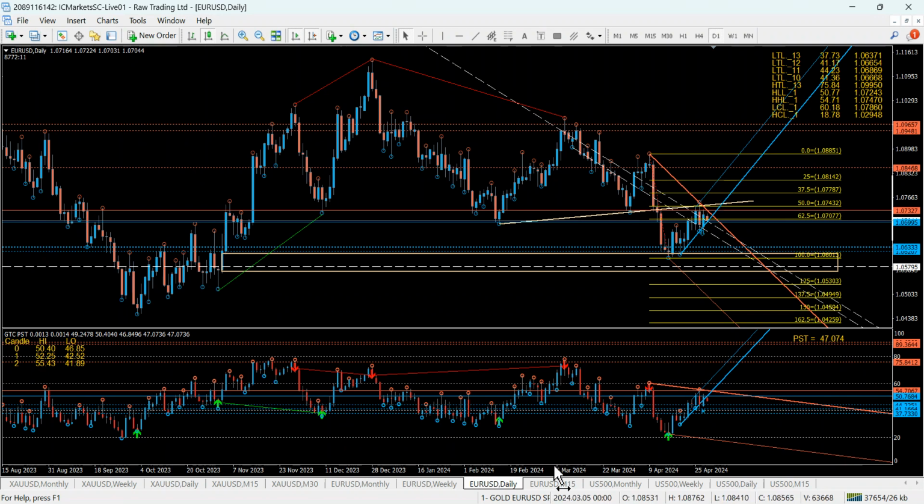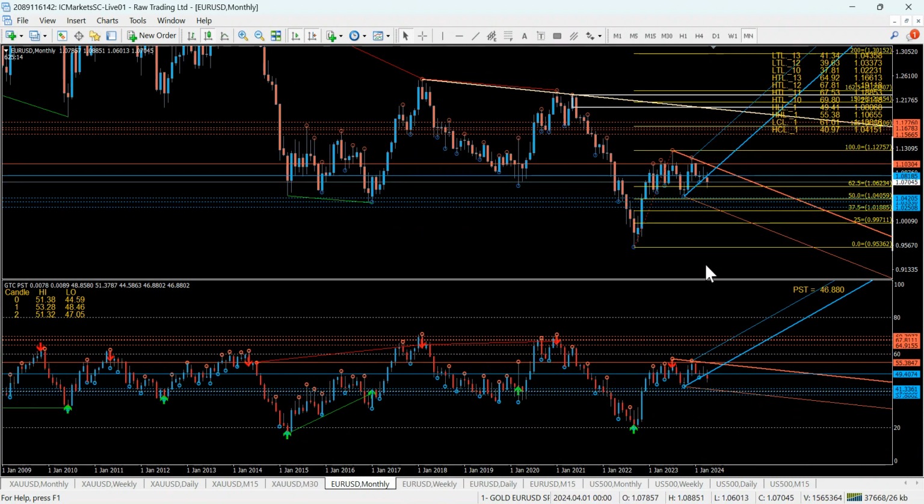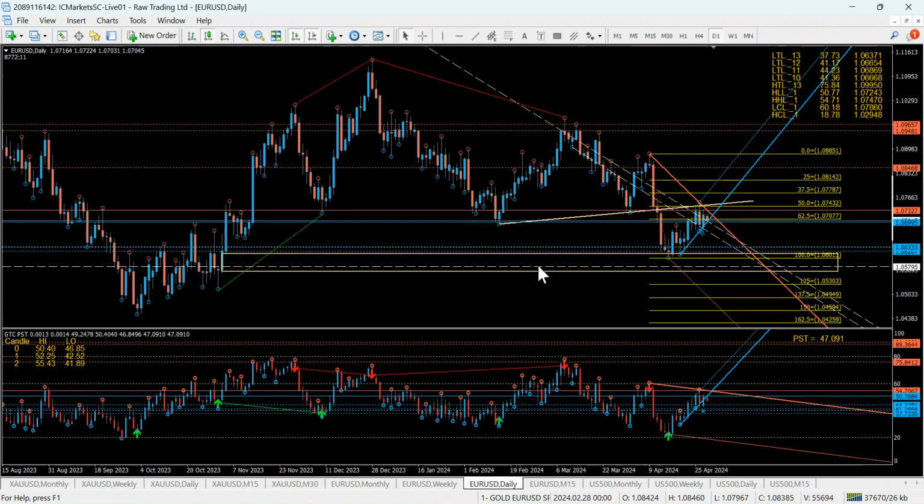So let's take a look. Remember, on the weekly, we're a bit in the middle of nowhere. This is still a possibility. On the monthly, we understand we're going down. So when the market goes up, selling is okay. Selling the highs, I'm okay to do that. Good buy kisses at 50, resistance at 54.